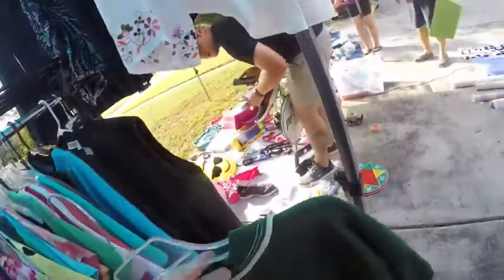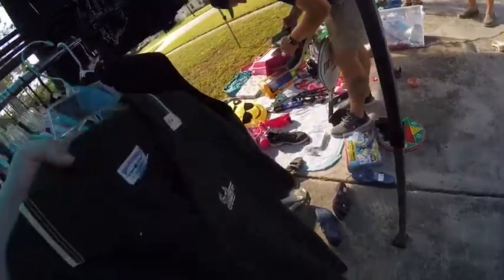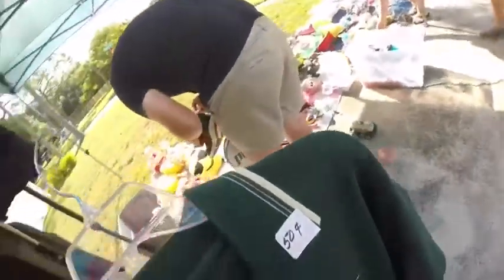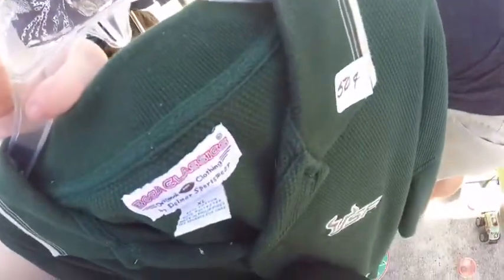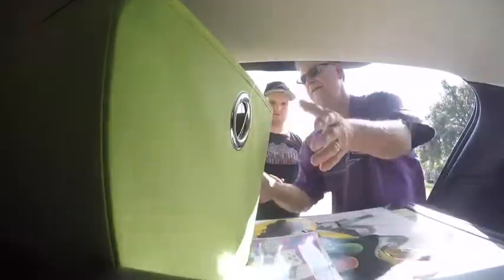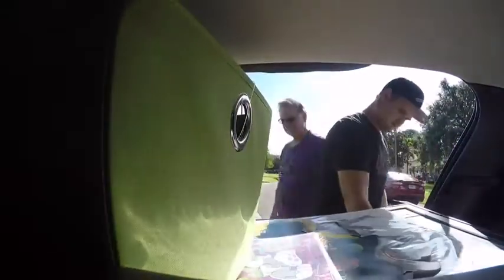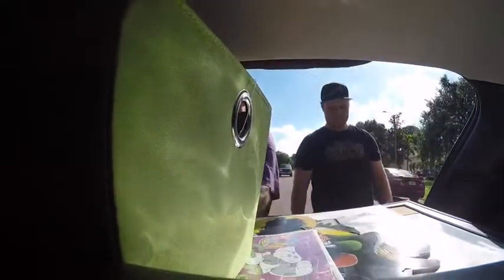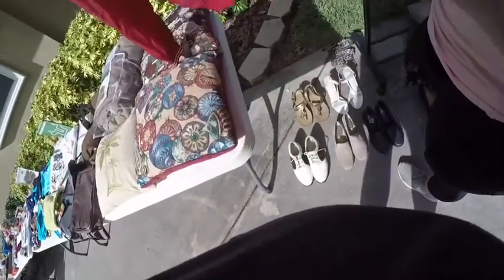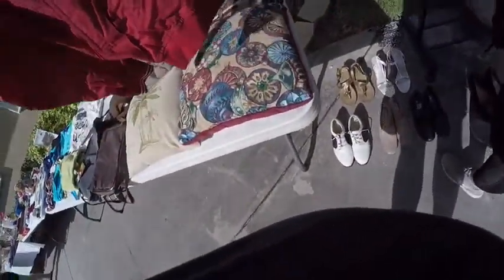Babe, do you want this? Next up. Cotton, 60% cotton, 40% polyester. Made in the Philippines. For a dollar, it's a nice hamburger.